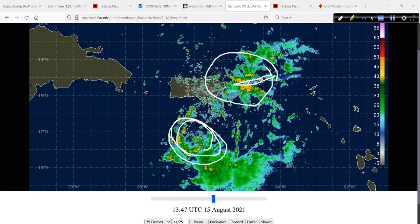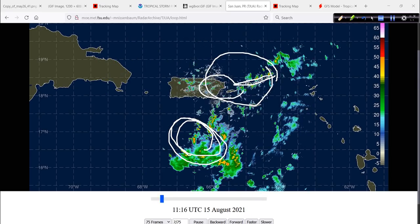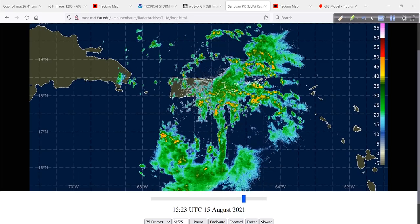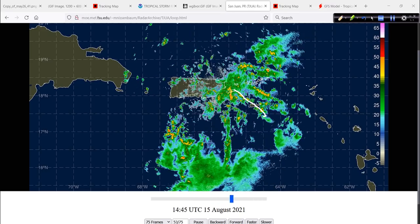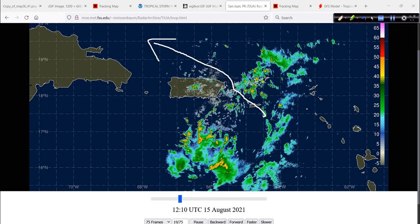Boy, the Virgin Islands and vicinity are really getting rocked now with some heavy rain. That heavy rain is now spreading into eastern portions of Puerto Rico. Probably not going to happen, but the HWRF was suggesting that the center was going to try to dance up and around Puerto Rico and take off like this. So, you know, stranger things.